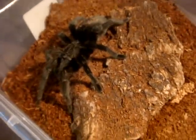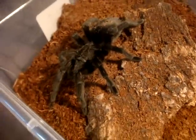Pretty boy in the hood. This is Roy, my Brazilian black, Grammostola pulchra.